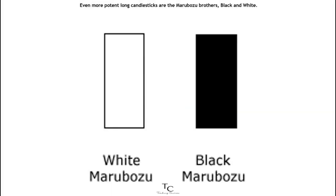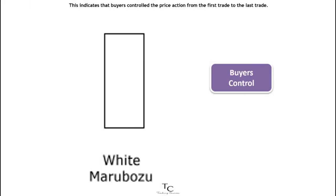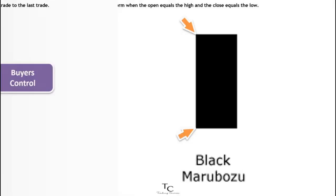Even more potent long candlesticks are the Marubozu brothers, black and white. Marubozu do not have upper or lower shadows, and the high and low are represented by the open or close. A white Marubozu forms when the open equals the low and the close equals the high. This indicates that buyers controlled the price action from the first trade to the last trade.